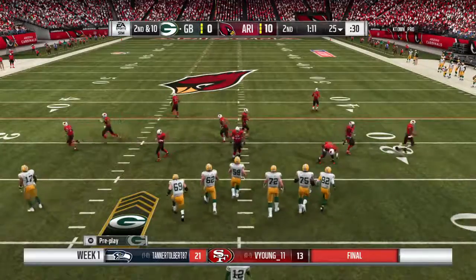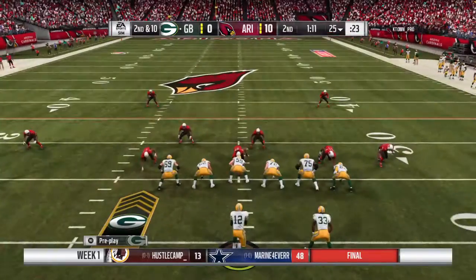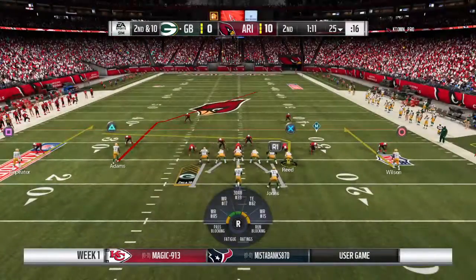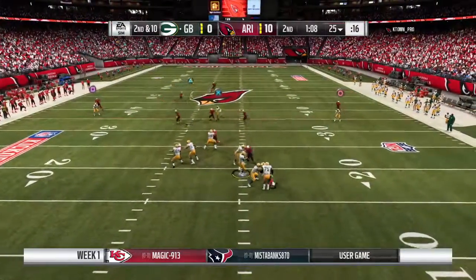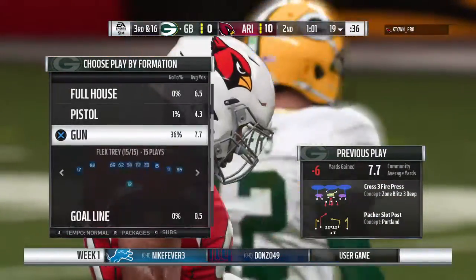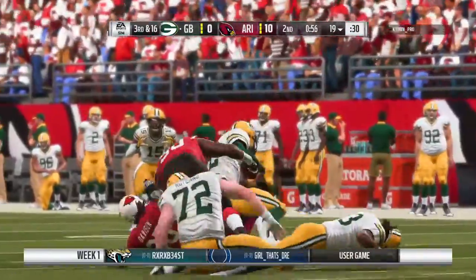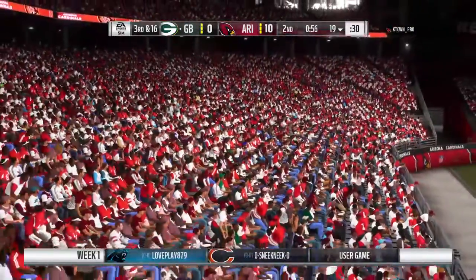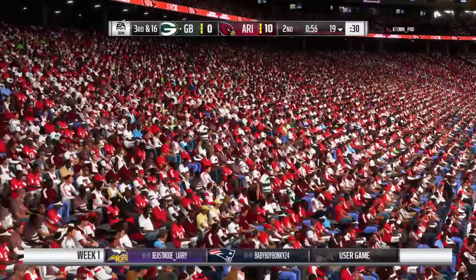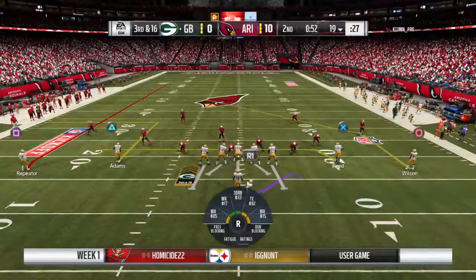Line of scrimmage, again the 25, 2nd and 10. Back to the air on 2nd down. It's Rodgers. The Cards get to him here. He's brought down for a sack. Robert Kindici in there to sack him for a loss of 6. Rodgers now, after the sack, he'll lead the pack up on 3rd and long.